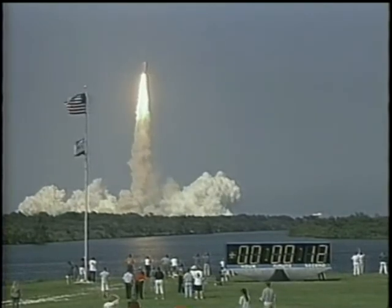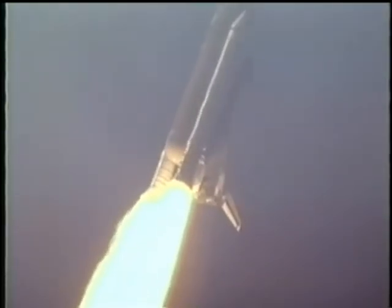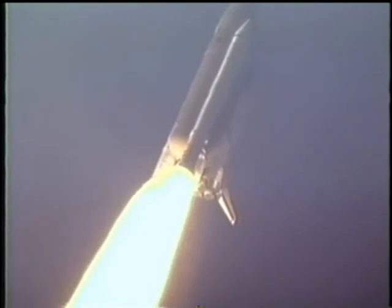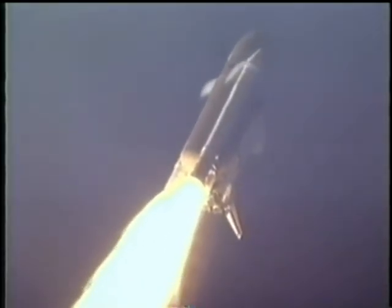Roll program. Roger, roll, Discovery. Houston is now controlling. The roll maneuver is complete, and Discovery is now in a heads-down, wing-level position, carrying the next resident crew to the International Space Station.